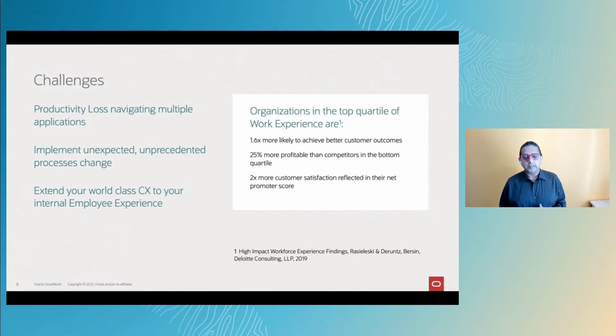And it's no surprise that employee experience is becoming a top priority for organizations, as it directly impacts employee satisfaction and retention. And when you look at the data, it makes business sense. The organizations that are highly focused on creating a superior work experience for their employees are twice as likely to achieve better outcomes, and twice as likely to achieve greater customer satisfaction. Given these new expectations, organizations are being pushed to redesign and improve employee experience.